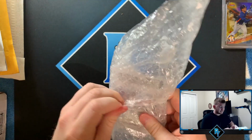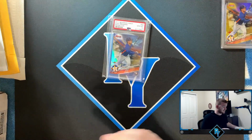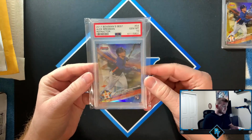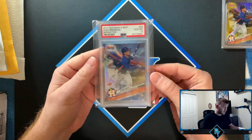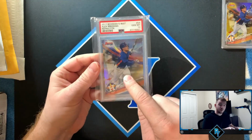Oh, this is perfect that these were back to back. We'll spend less time on this one. Same card, but this time it's not numbered, but it's the refractor. So 2017 Bowman's Best Alex Bregman Refractor, PSA 10. Paid $31 for this card, you guys. $31 for a short print refractor, PSA 10. I love Bowman's Best Refractors.